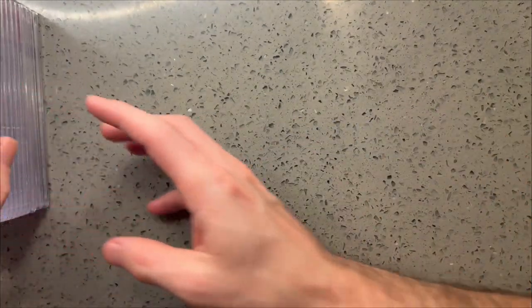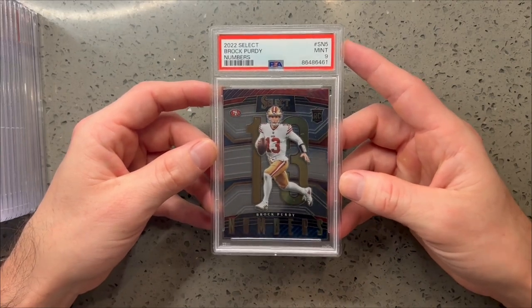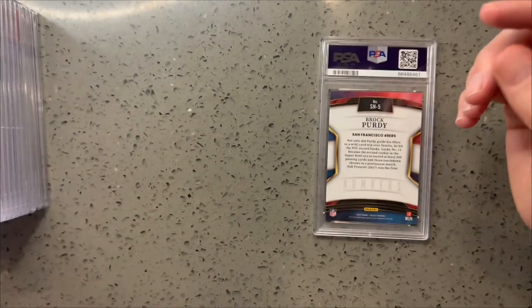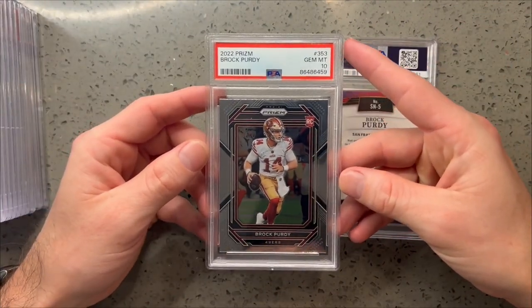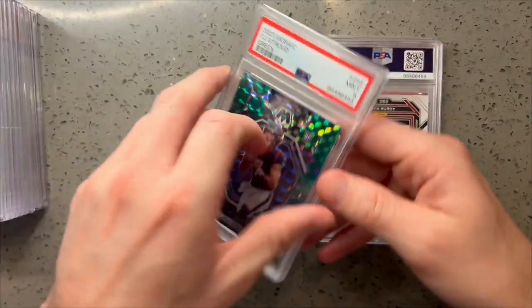All right, the next batch. Still got some Brock Purdys. So Select numbers, PSA 9. I'll tell you, man, there's a lot of nines. Prism, PSA 10. Down to about 150 now.